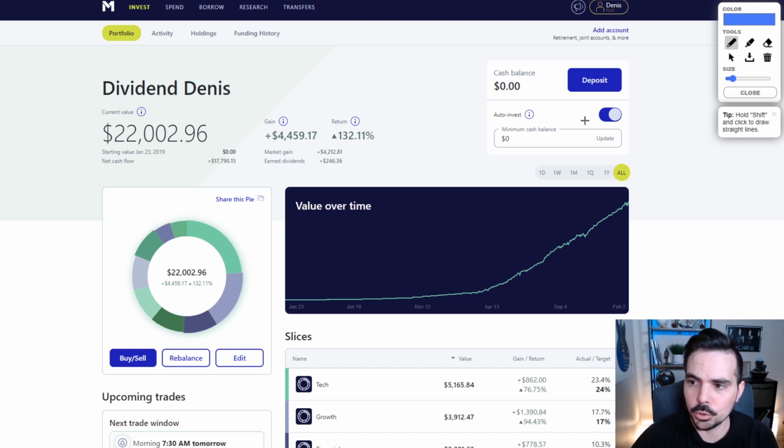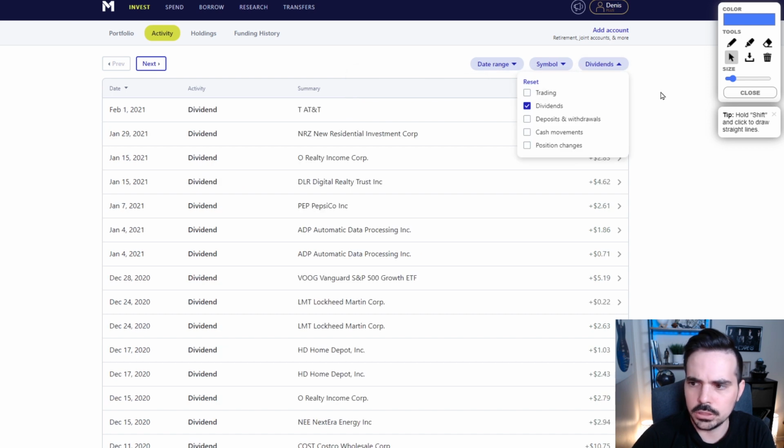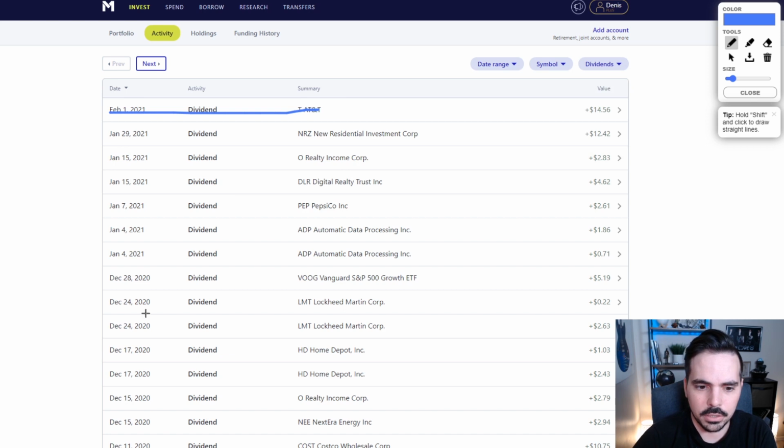So what we're going to do is take a look and see the impact this kind of stuff can have, obviously. But we're going to first and foremost look at what we earned in dividends for this last month. So we're going to go into our activities feed here up towards the top, and I'm going to go ahead and just switch this over to dividends only. So you're going to get a sneak peek at what we made in February. So I'll just cross that out there. And then I'll cross this one out here really quick too. Okay, so this is right over here what we made for the month of January.